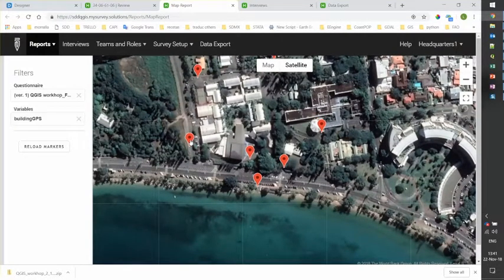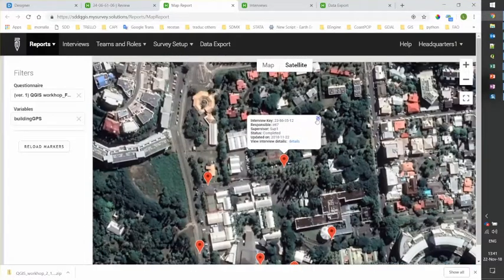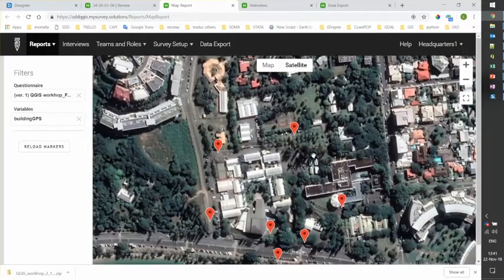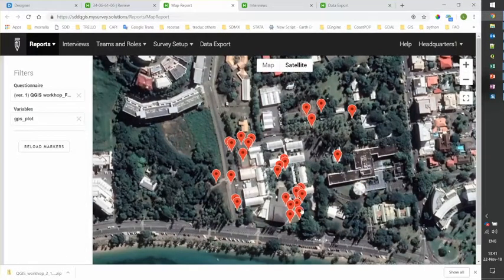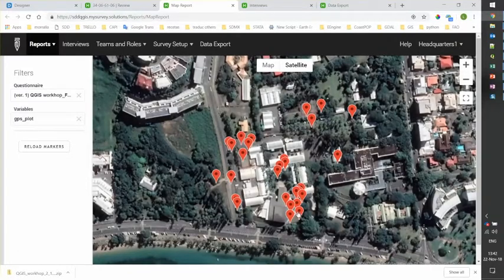This is, for example, interviewer 6, okay? This is interviewer 7, okay? We have the different locations for households. Then we have the GPS plot, okay? The points that you have been gathering when we were doing the roster, the group of GPS points.